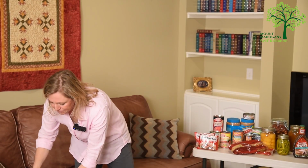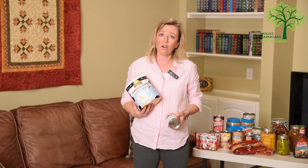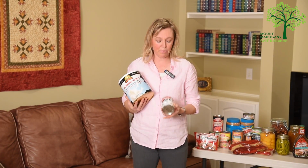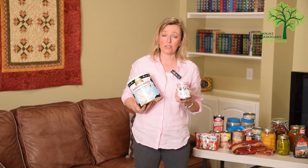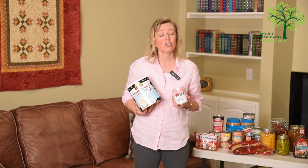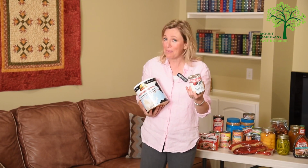The other thing is, a lot of people have milk stored, and a lot of people use milk on a regular basis. So you can have powdered milk, but this kind of milk may be something that's more usable. So I hope this gives you an idea of how long-term and short-term food storage differs. Short-term is things that you can open a can and use right now. Anybody can open a can.